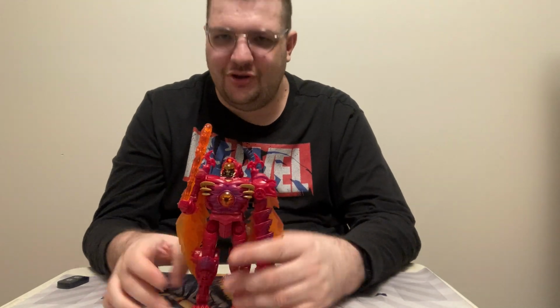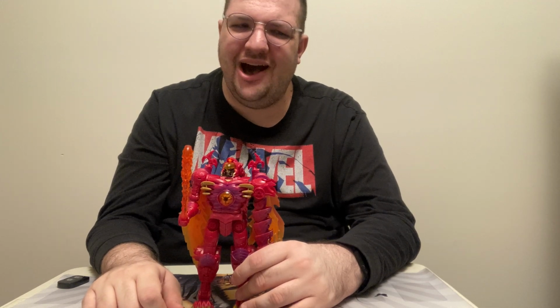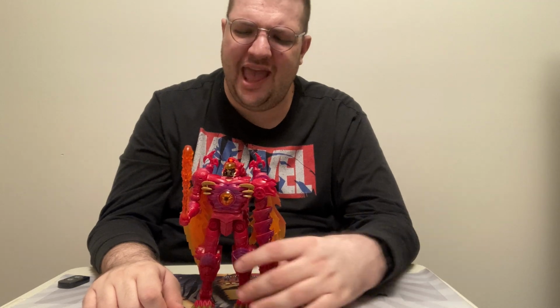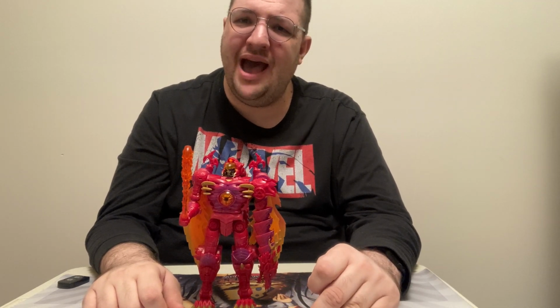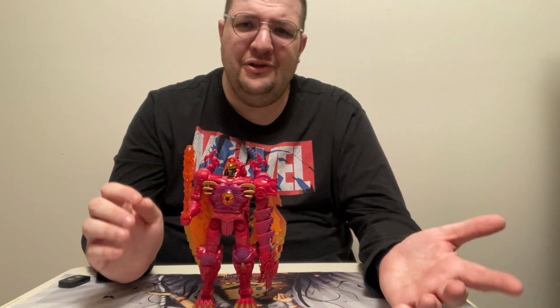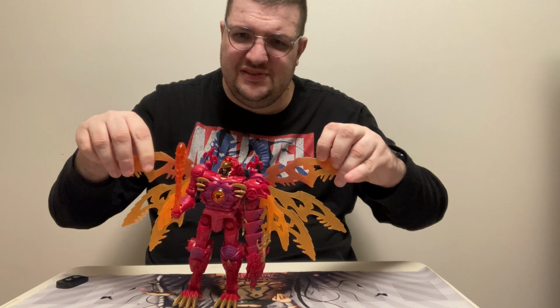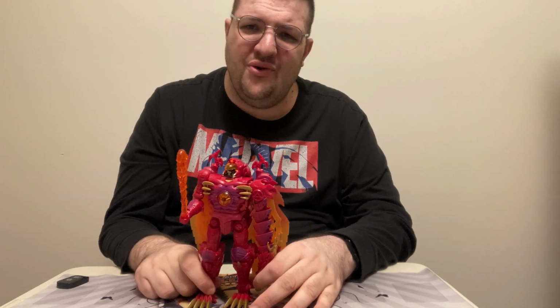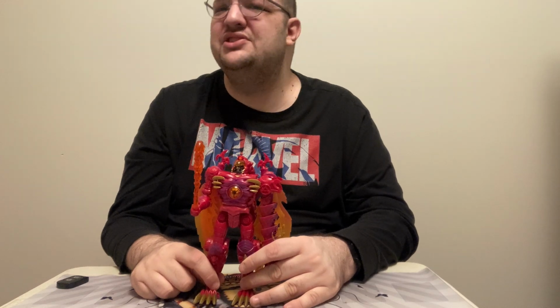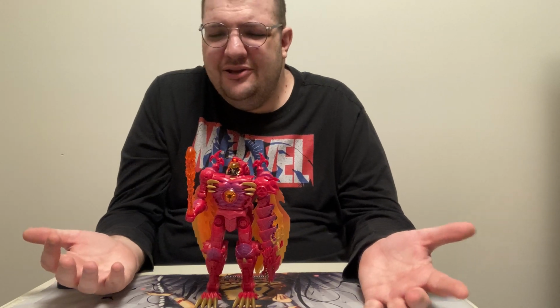We move into number 4. From Legacy United, we have the Leader Class Transmetal 2 Megatron. Yeah, Legacy honestly just kind of hit it out of the park with this guy. This is one of the better toys that's come out in a really long time, and legitimately just the robot mode, the alt mode, the posability, the big wings, just everything about this toy is just a slam dunk, grand slam home run. And I really, for once, have no complaints about a figure. It's just kind of dang perfect, isn't it?